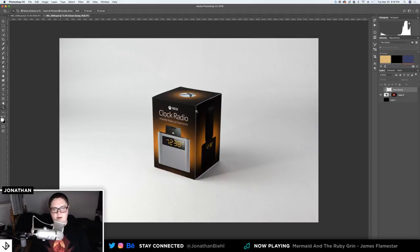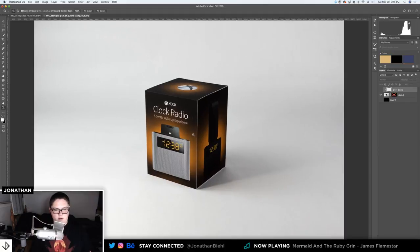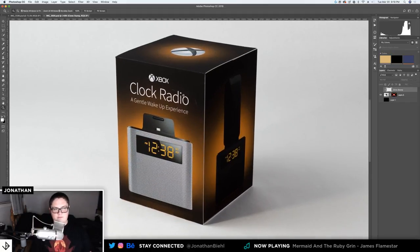So I've already done that. I've made it look how I like, or how I would like it to. I was mainly focusing on what the actual box itself looks like, and not so much the background, because I'm planning on removing the background. So playing with things like highlights, shadows.